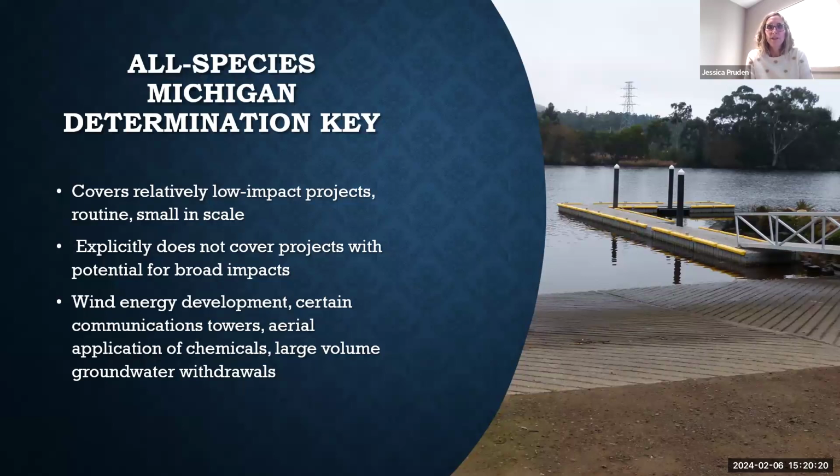We do exclude some types of projects from the D key, including things like wind energy, certain communication towers, aerial application of chemicals, withdrawal of large volumes of groundwater, because of the scale or the scope, we really can't create a D key that's powerful enough to use an automated process to provide expedited compliance for projects that are a bit more complicated. Another example would be new FERC licenses and relicensing. Those are not covered by the key.